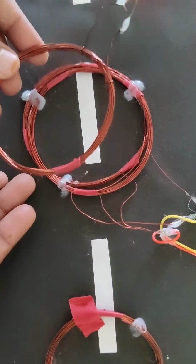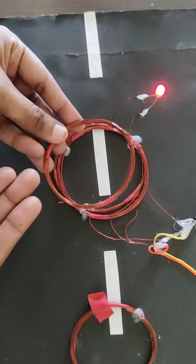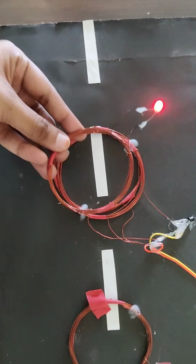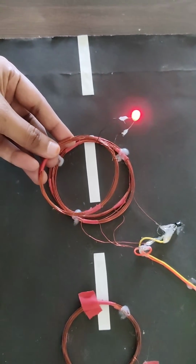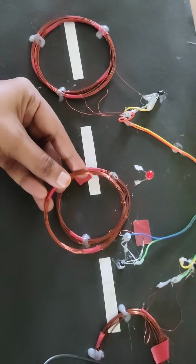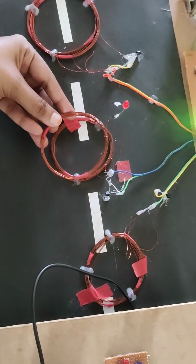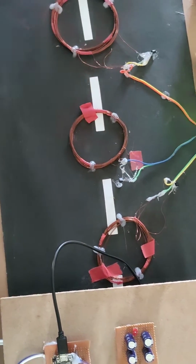As the distance between the transmitter and the receiver coil increases or decreases, the amount of power received by the receiver coil changes. If the distance is more, the receiver coil receives less power supply, and as the distance reduces, it receives more supply. Here this transmitter and receiver coil are not coupled, so no power is transferred to the receiver coil.